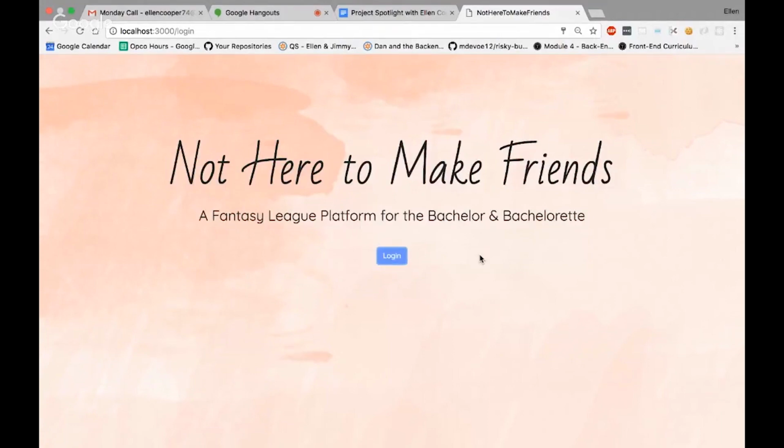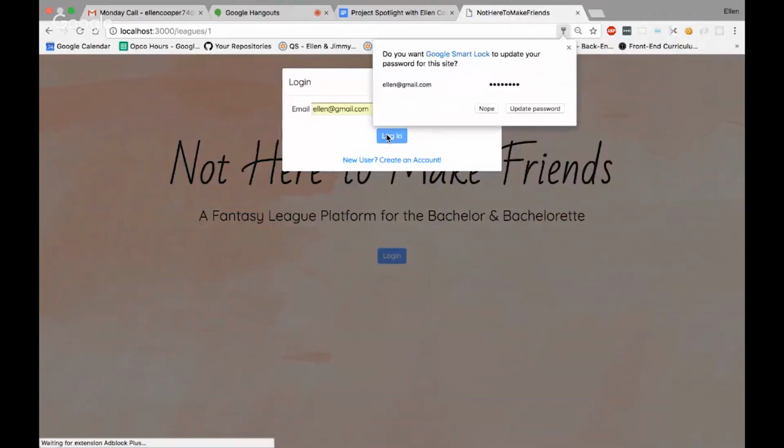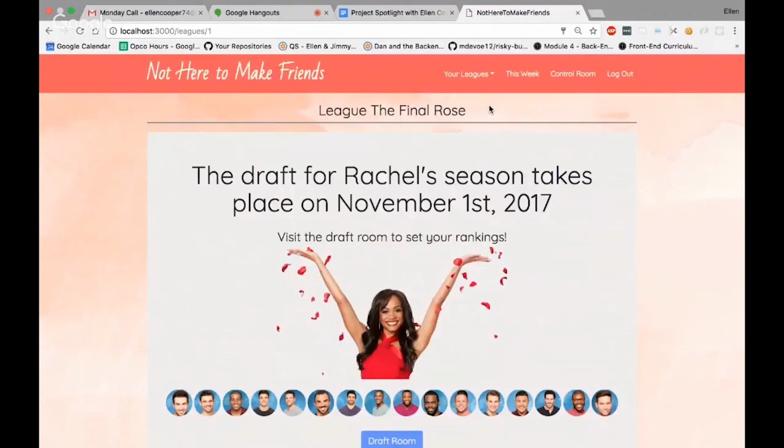Okay. So this is just the landing page of the app, and just to give you an idea of how it works, it's essentially similar to fantasy football: you have a league with your friends, and then each team from the league will draft contestants on the show, and each week they will earn points for your team. So we'll just go ahead and log in. This is one of my leagues. I made it multi-league so that if you want to play with different groups of friends, you have that option.